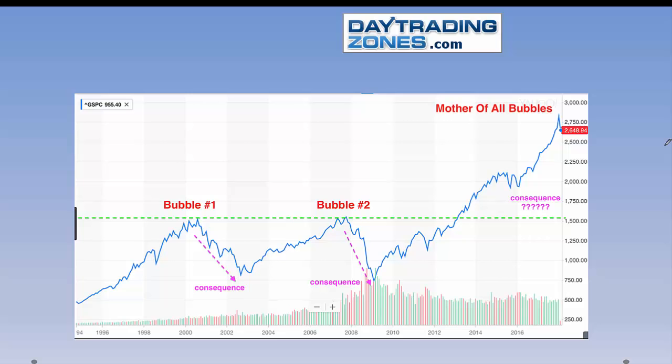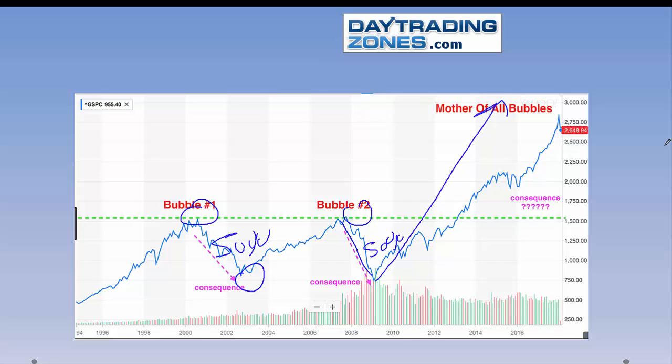If you look at previous stock market crashes and previous bubbles, you see the last time we went up to the 1500, it retraced 50% to the 750. They went back again in 2007, 2008, and retraced again 50%. So now, 10 years of a bull market from 750 lows to almost the 3,000 high, 2,800 high. This is going to be one of the biggest retracements we've ever seen, and this is going to be a 50 to 70% retracement from the top.